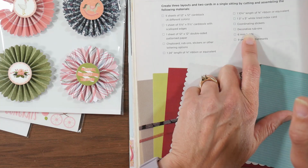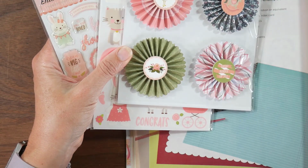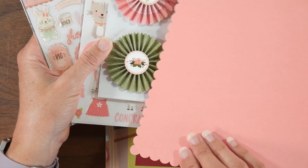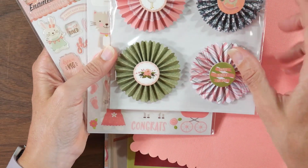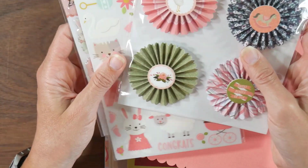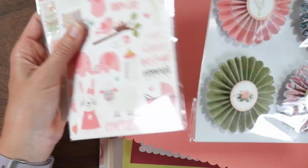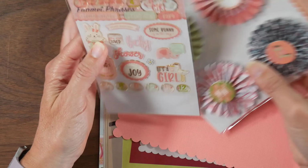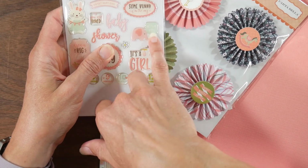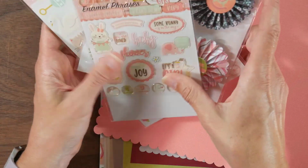And then it says coordinating stickers, decorative rub-ons. And I happened to find, when I was looking for my double-sided paper to match my scalloped piece, these Cartabella and Echo Park embellishments, and they're perfect. I mean, they match the color of this scalloped cardstock perfectly, and they're baby girl themed, so that's totally what I needed. So I actually used these to help me pull out the rest of the colors on my cardstock. Like there's that mint, there's that darker green, and then the darker brown. So that kind of helped me choose my other colors.